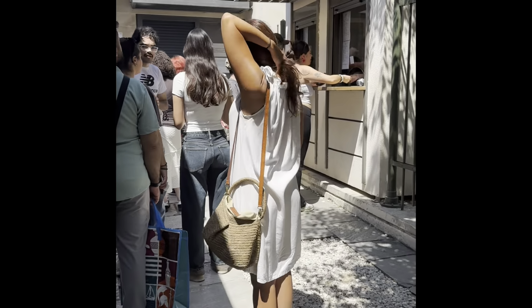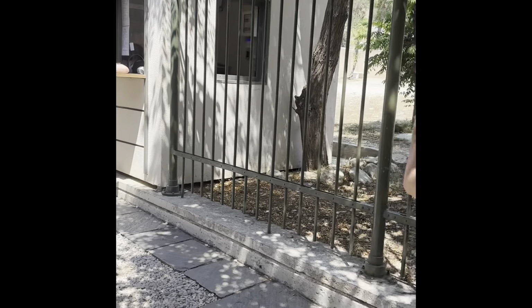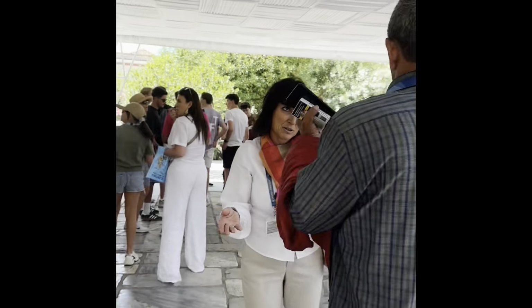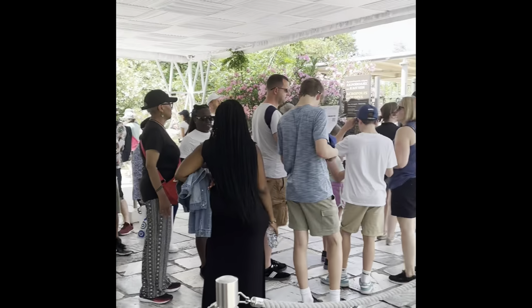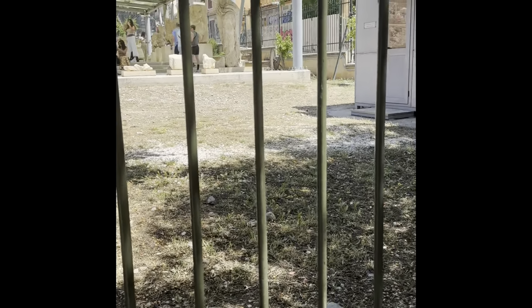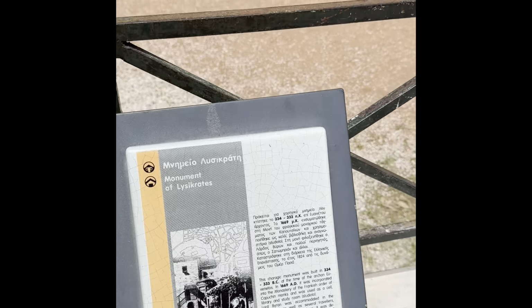Well, this is the ticket. This is not a lot of people. It's totally different now. This is for entrance. They all have tickets. They need to just. Yeah, this is because it's according to the hours, right? So now it is almost 12. They are entering. Yeah. Monument of Lysikrates.